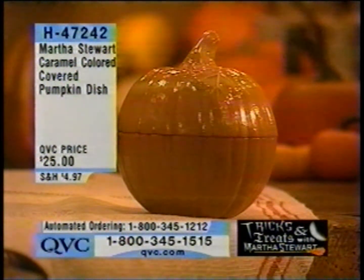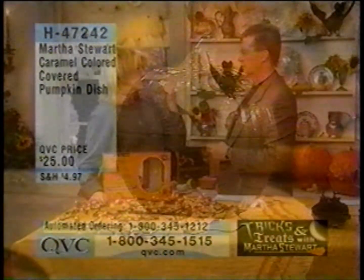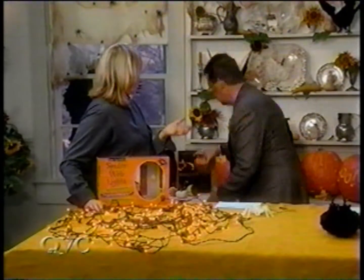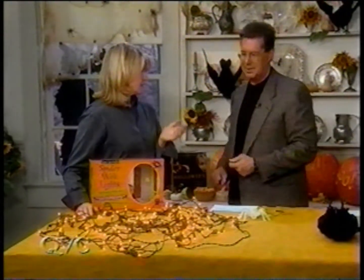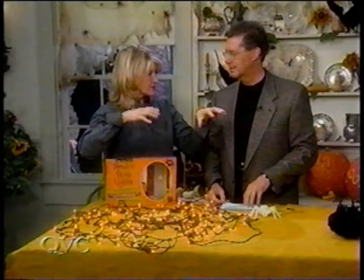Martha, real quick, give me some idea what you'd put in that pumpkin. Like in 10 seconds. Soup. We can put fruit salad. We can put a wonderful vegetable. We can put caramel corn, candy corn. We can put any kind of candy. It'd be great, and it's lovely. And if you have a table set, you can put all kinds of treats inside.